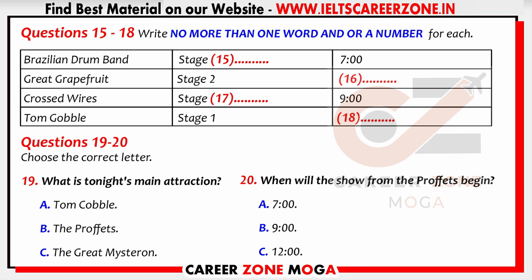Now that I've got the official announcements out of the way, I'd like to tell you about tonight's programme. The Brazilian drum band will be appearing on stage 3 at 7 o'clock. This is the first time that they have performed outside South America, so their show is not to be missed. This will be followed by Claude and Jacques. We'll be introducing special guests from the fields of music and dance. Meanwhile, on stage 2, there is a modern ballet from Great Grapefruit Incorporated, illustrating women's role in world peace. This will begin at 7 o'clock and last for roughly 2 hours.